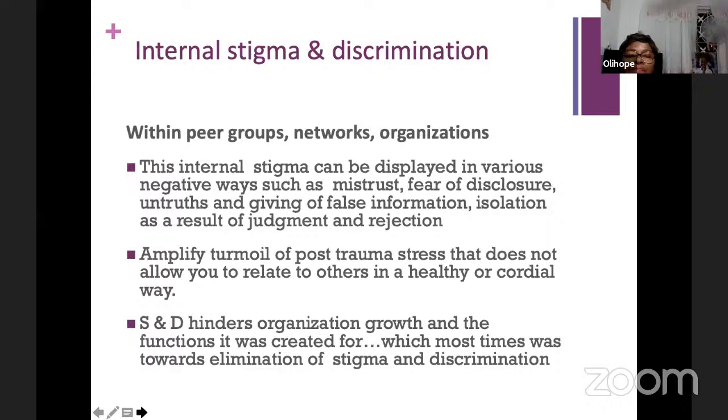Within our peer groups, our networks and organizations, there's also internal stigma, in the families as well and in our communities. But at this point, we are going to look at internal stigma within our peer groups and our organizations, because some of us are referred to settings in which we are better able to cope if we have others who will tell us how they are managing. So when you get into these peer groups, you are still suffering from your fears, the mistrust. And so sometimes there's untruth and the giving of false information. Then there's judgment that can result in isolation and rejection.